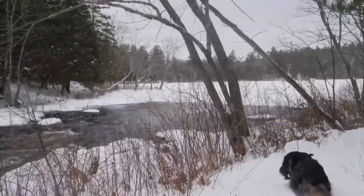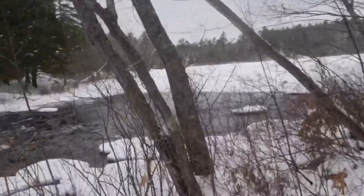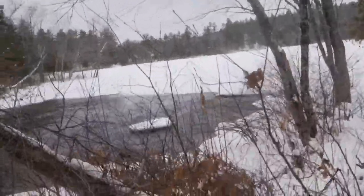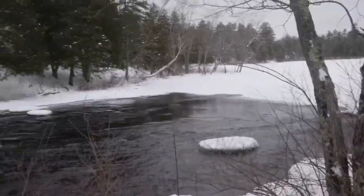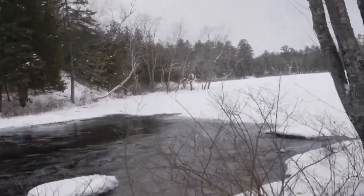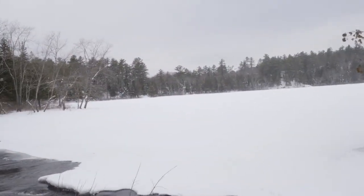Have to cross this small little lake, and High Falls is on the other side. And I don't recommend anyone cross this lake in winter. If you risk it, it's on you, not me.